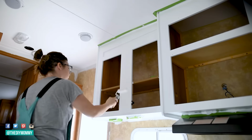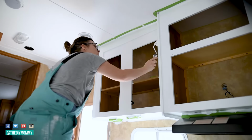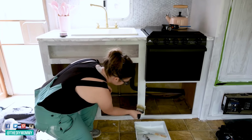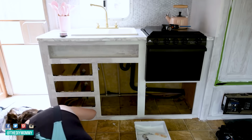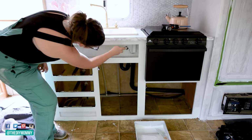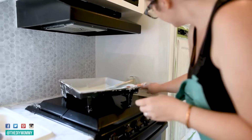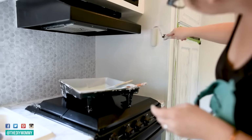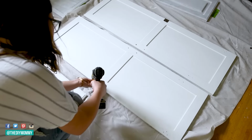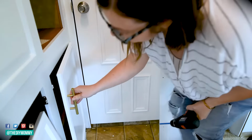The important thing that I found about painting cabinetry is definitely make sure that you let the primer dry properly before you do the paint, and then with every coat of paint, wait the hours that the paint can says before you do the next coat. After everything is completely dry and ready to go, I put on the hardware. What I did with the hardware in this main room is I had just found some oil rubbed bronze hardware, didn't like it, so I sprayed it with a gold spray paint.